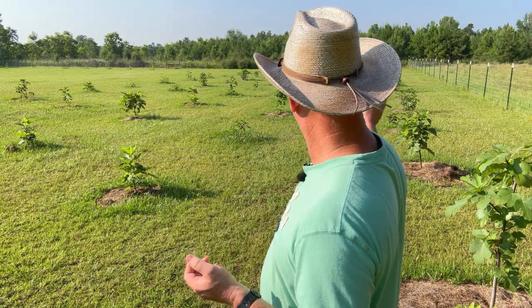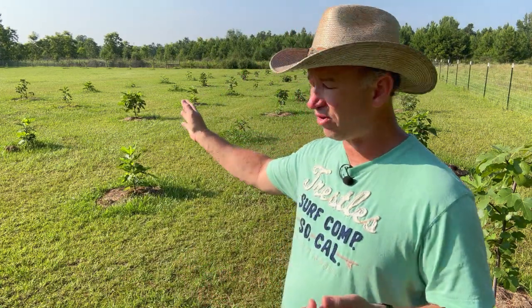I've got 1, 2, 3, 4, 5 rows with 15 plants in each row. I've got enough to do another row, and I'm not going to hit those varieties today of what I'm going to be putting in that sixth row. But with 1.5 acres, I've got a lot of room for expansion. I could add another couple hundred figs if I really wanted to squeeze them in here.